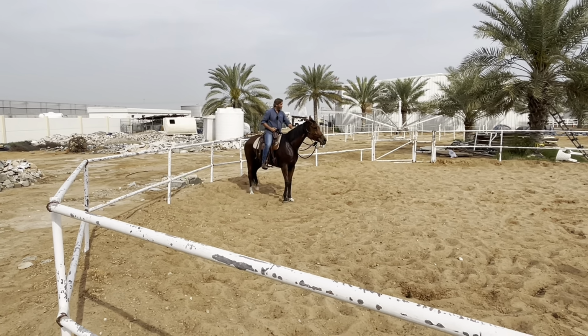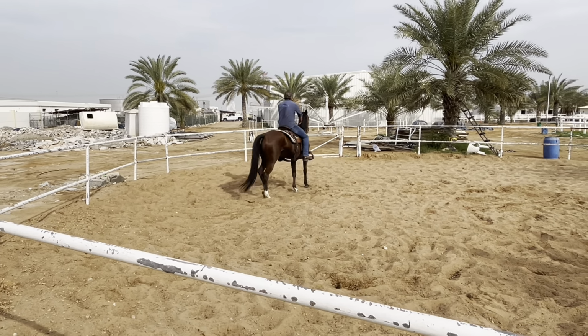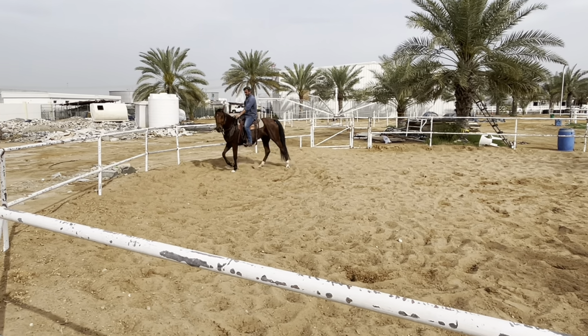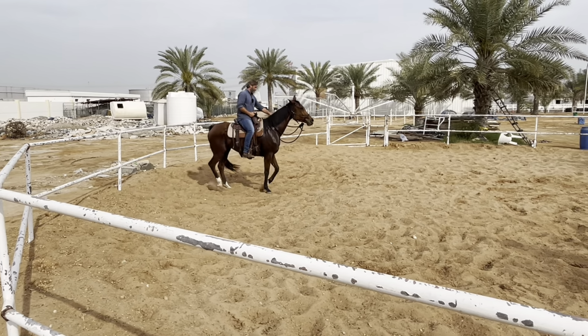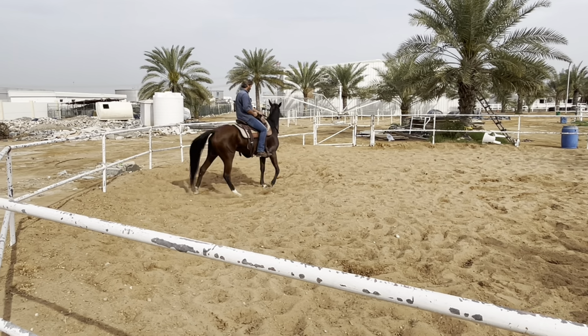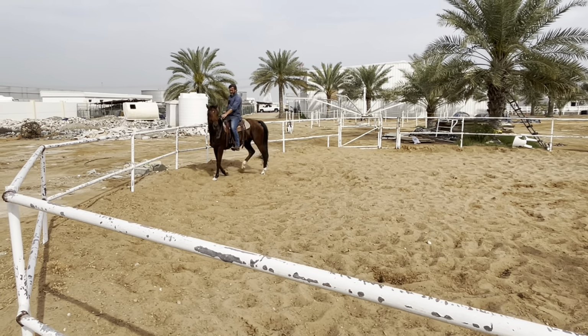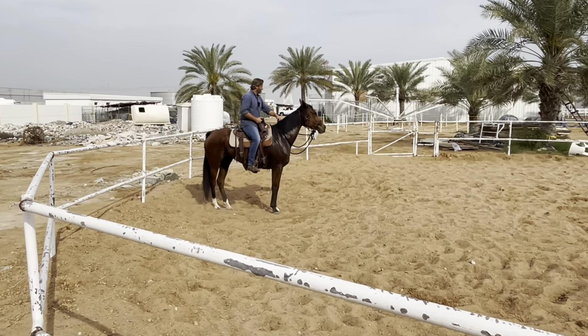Left rein is shorter than my right. If I do need to go for an emergency brake, I can just pull up with my left hand, and that's going to pull the left rein because it's off center. Perfect. Good girl.